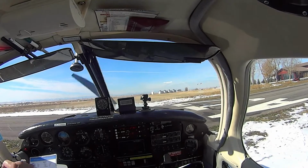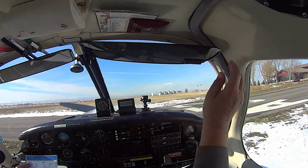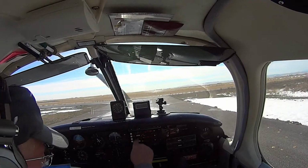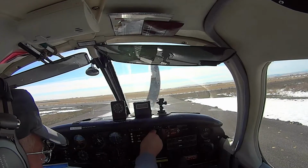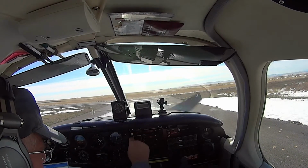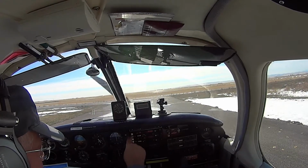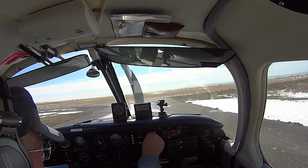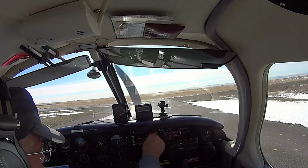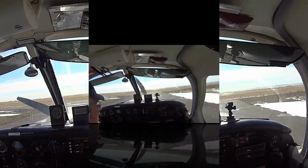Okay, we're on the takeoff checklist here, so might as well lock her up. Okay, takeoff, avionics 1230, okay. Now we come up with that funny noise again, folks, so just have to put up with it. There's that noise. Just bear with us.